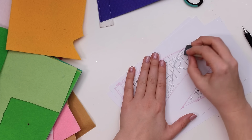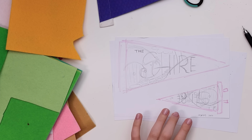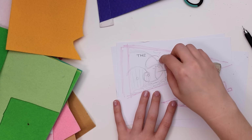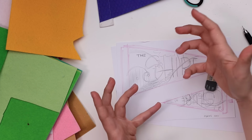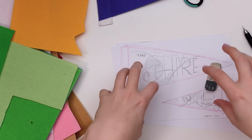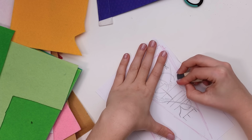Why'd you do that in marker, you might be asking? So that I can erase this stuff, and the marker stays. Probably should have done the Shire part in marker as well. Now I'm picturing the Shire in a kind of skinny font, but then having another layer of felt behind it that's thicker and another contrasting color so that it really pops. Because I want the background to have a lot of flowers and little circly doodads with the other felt that's going to be all layered. If I'm having a skinny font, it's got to really show up. It's either that or make it a lot thicker. But we'll figure that out when we get there.